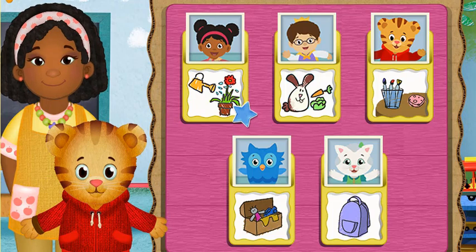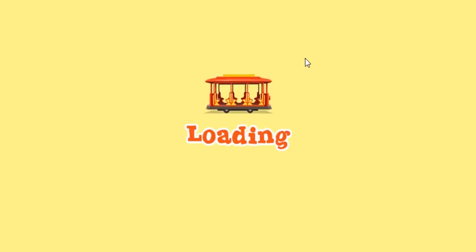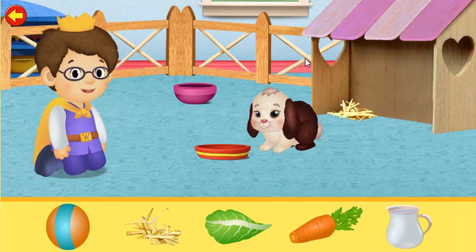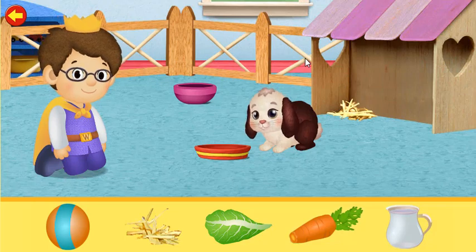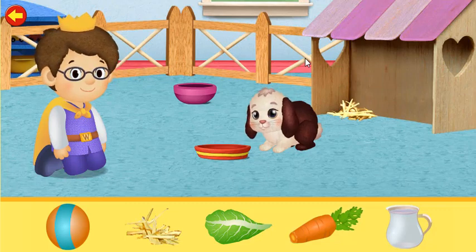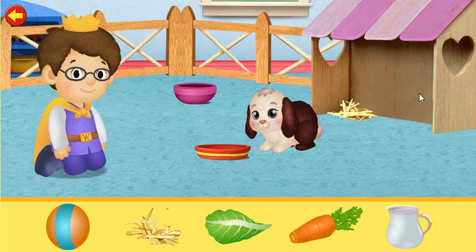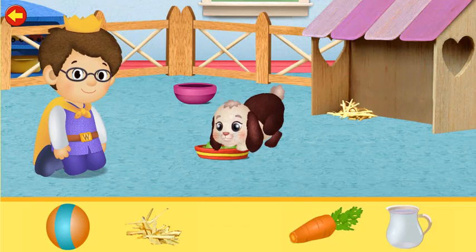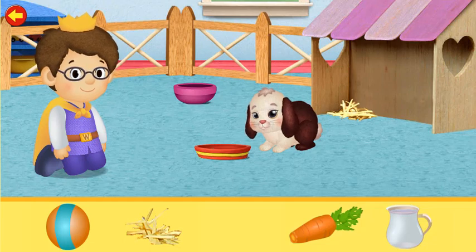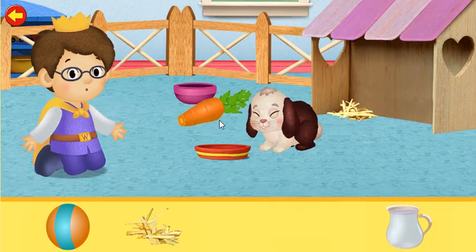What job would you like to help with now? Today my job is to take care of Snowball. I really like our bunny. Will you help too? I really like being a classroom helper. It's fun helping with you. Boopsy boopsy boo.